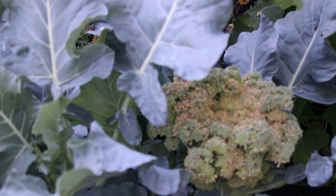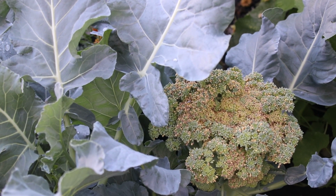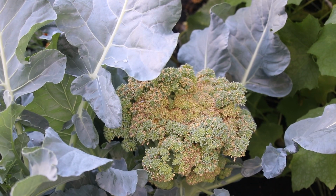And I have a few broccoli plants over here. I missed this one. We were on our honeymoon, so I'm letting it go to seed so then I can harvest the seeds and plant them next year.